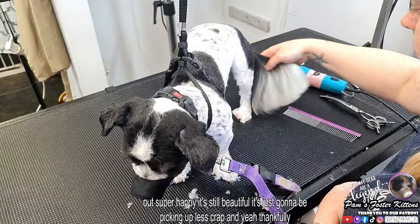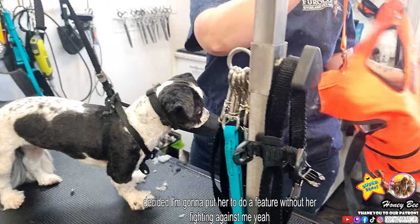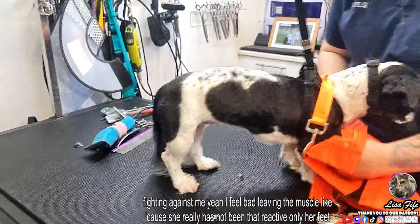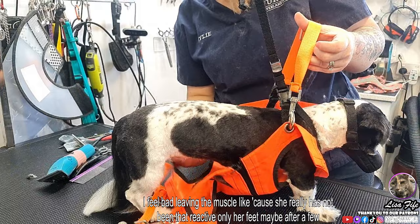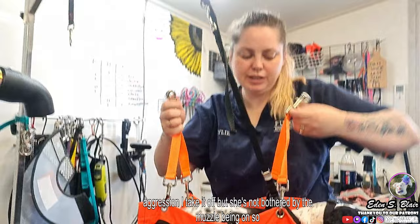All right, so I've decided I'm going to put her in the hammock to do her feet, just so we can get it done nice and quick without her fighting against me. I feel bad leaving the muzzle on her because she really has not been that reactive. Only her feet. Maybe after a few grooms you could probably just take the muzzle off. Well, the thing is that she's not reactive to the muzzle either. If she was fighting the muzzle and constantly trying to get it off, and she hadn't shown me any signs of aggression, I'd take it off. But she's not bothered by the muzzle being on, so there's not really any harm leaving it on as opposed to taking it off. She's going to be in the same mood no matter what.